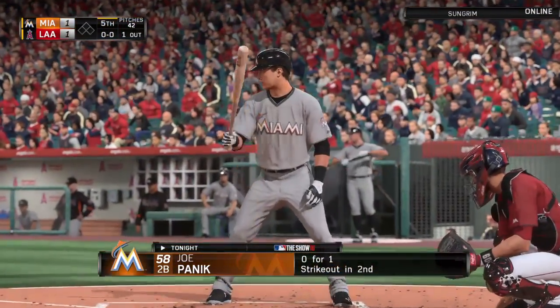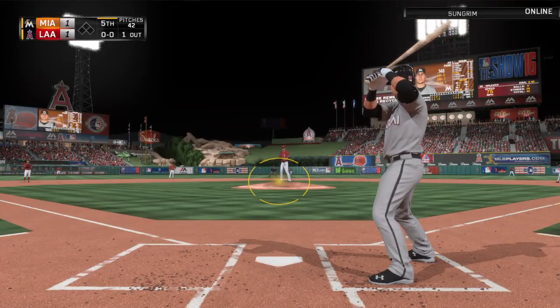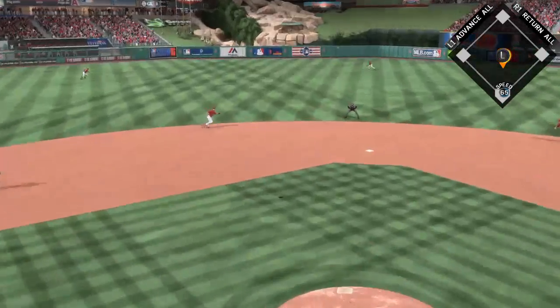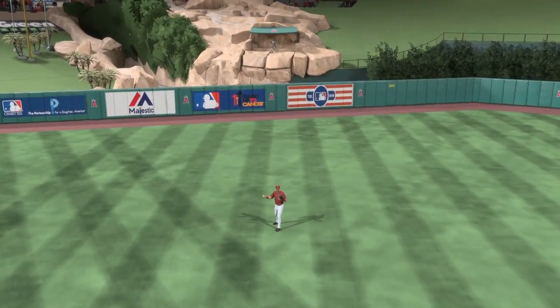Joe Pennant in now. He went down looking at his first trip to the plate. Yeah, and hopefully he got that out of his system. They really need him to come through right here. Lifted in the air out towards left center. Calling for it, Hamilton. And that's the second out of the inning.